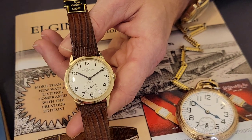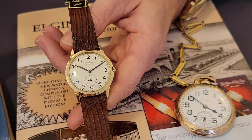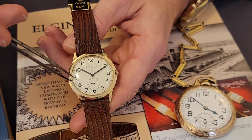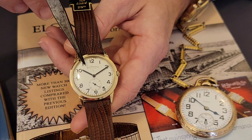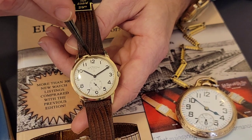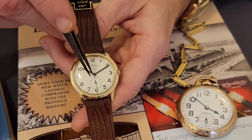So if you notice, it's got many of the hallmarks that you would expect to find in the pocket watch, right? It's got the white dial. It's got the bold black hands. It has the bold numerals. And we talked about the hacking second hand.